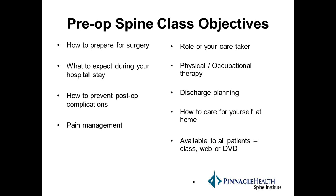As far as our pre-op spine class, I briefly touched on this, but there are many objectives that we try to reach for the patient. We teach them and prepare them for the surgery. We teach them and prepare them for what to expect during their hospital stay. Each campus has a little bit different setup, so we make sure that the information we're giving to the patients is for the particular hospital that their surgery is going to happen at.